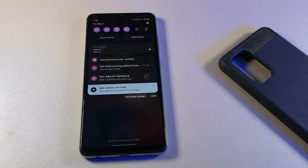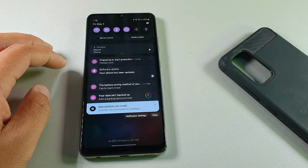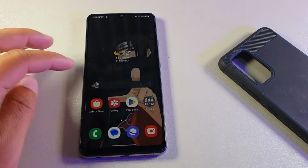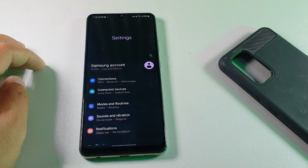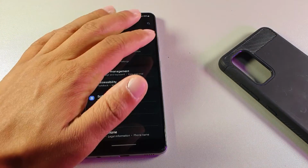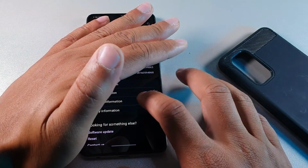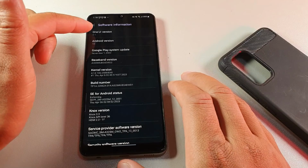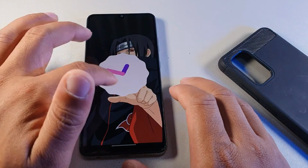So I'm getting a message that says the device is now updated. It says software update, your phone has been updated. So you can see right there down below. Let's go into settings. Let's go into about phone. Software information. Android 13, One UI 5.1 update.